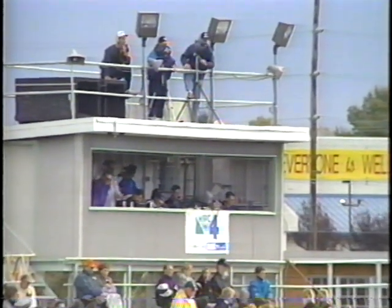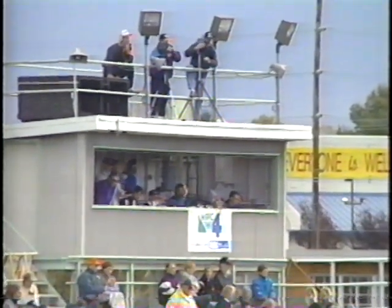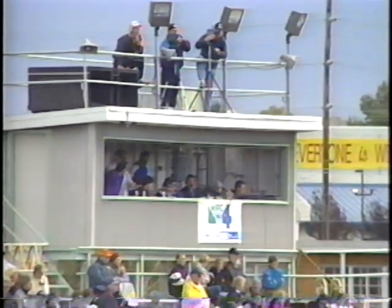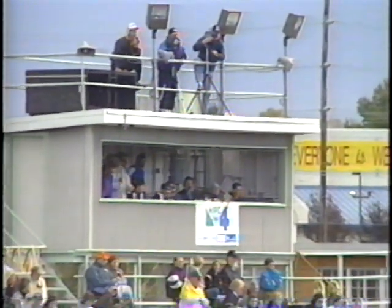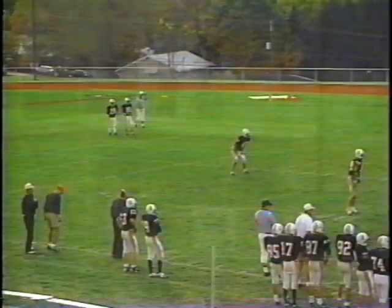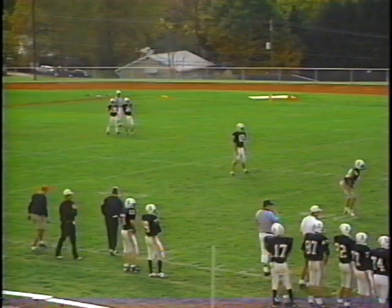Well, there we are, high above the... Hi, Mom. High above the stands here. Boy, I'll tell you, the bucket truck is way up there today. They're outside the fence area, but close to the refreshment stand. Yeah, how convenient, huh?